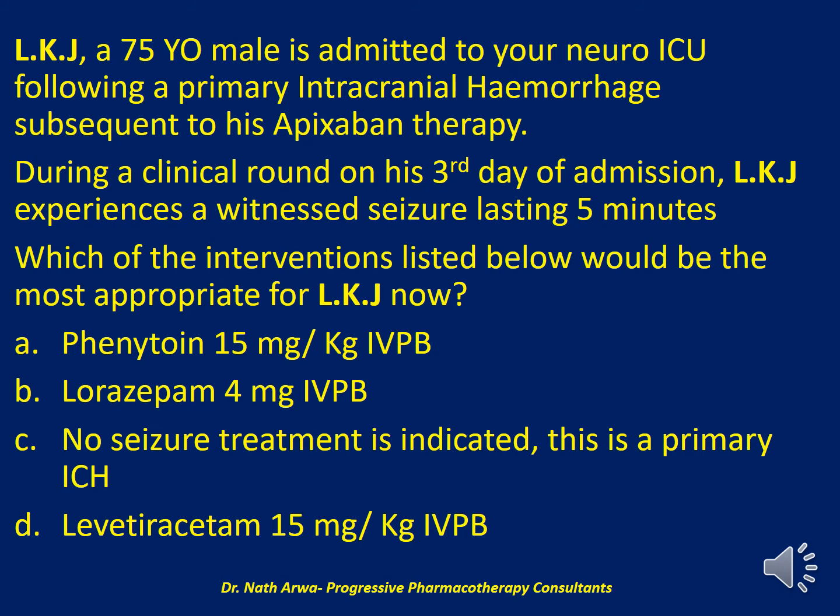So my question to you is, which of the interventions listed below would be the most appropriate for Mr. LKJ now? Would you choose to administer phenytoin at a dose of 15 milligrams per kilo via IV piggyback? Or would you administer 4 milligrams of lorazepam via IV piggyback? Or is it true that no seizure treatment is indicated because this is a primary ICH? Or would you opt to administer levetiracetam at a dose of 15 milligrams per kilo via IV piggyback? I'll give you 10 seconds to choose the correct answer.